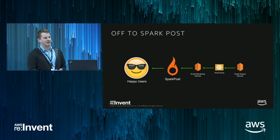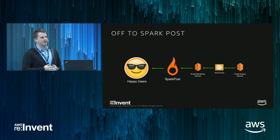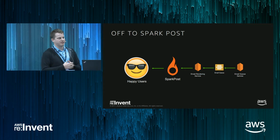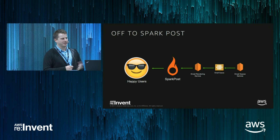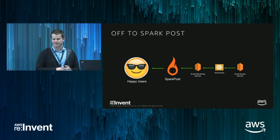So we render our emails internally. SparkPost has the ability to render them for you as well and manage templates for you, but we choose to render them internally, process that mail, and then queue it to SparkPost, and it lands to our happy users.